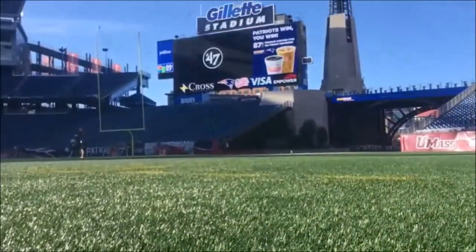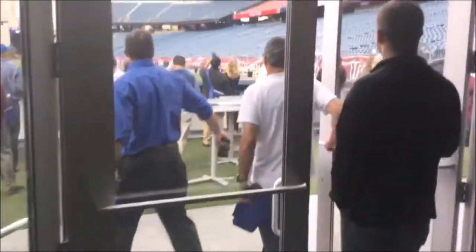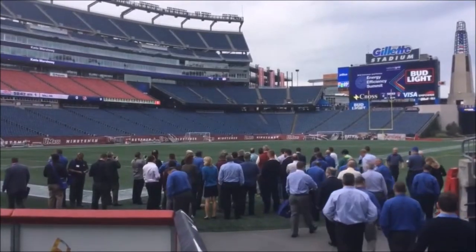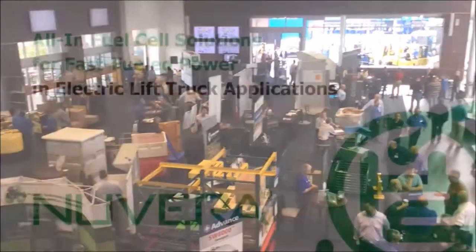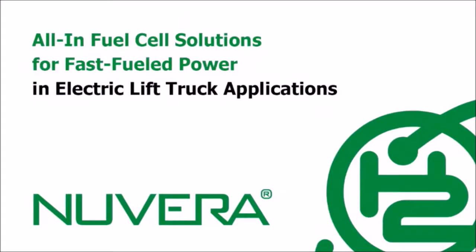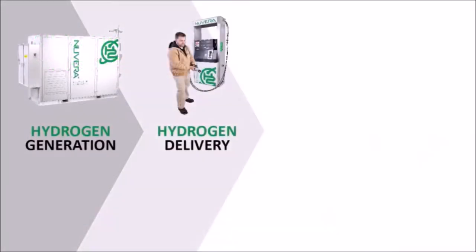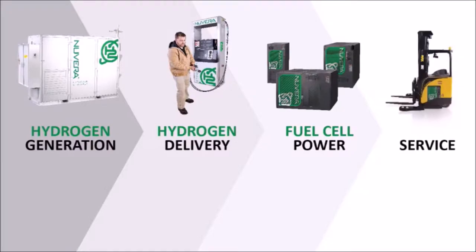At the home of the New England Super Bowl champions, 200 materials handling professionals came to see the region's Hyster-Yale dealer team, NITCO, throw some winning plays at NITCO Innovate. This event showcased solutions by the dealer's premier partners, such as all-in fuel cell solutions for fast fuel power in electric lift truck applications. Hydrogen generation, hydrogen delivery, fuel cell power, and service.